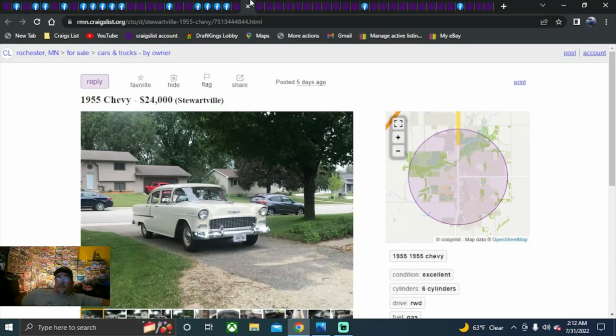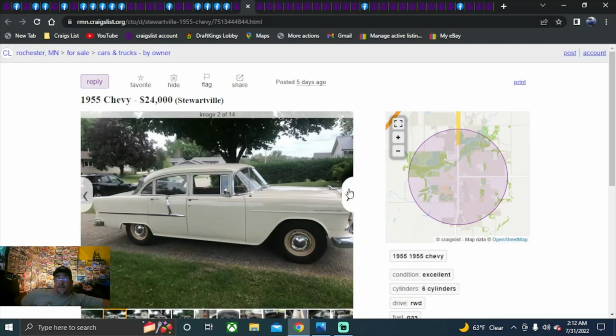On to another one. Now we're on to Craigslist for quite a while here. This is going to be in Rochester, Minnesota, and it's going to be a 1955 Chevy for $24,000, posted 5 days ago, and again, it's a four-door. And there's what I mean about the original look, man. I just love the original look on these old cars.